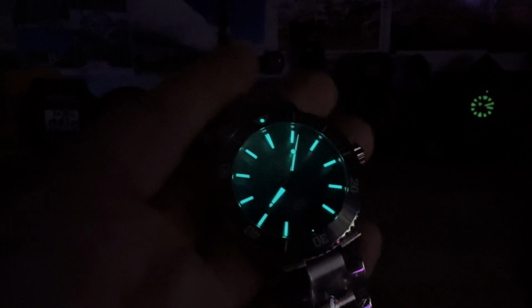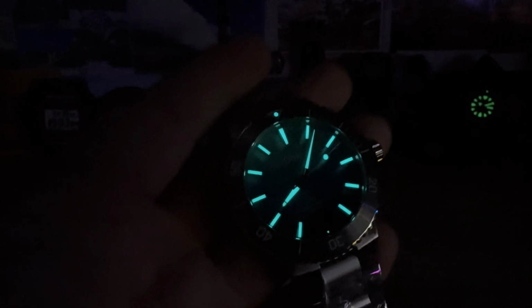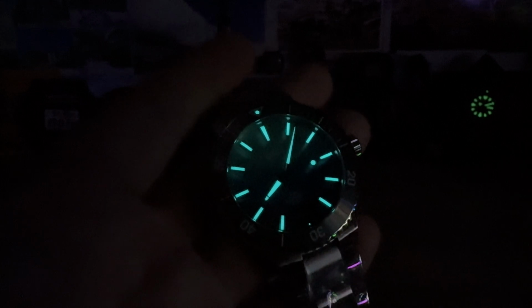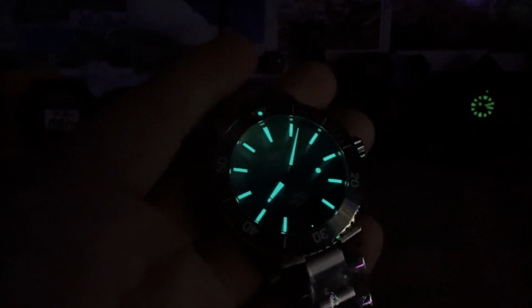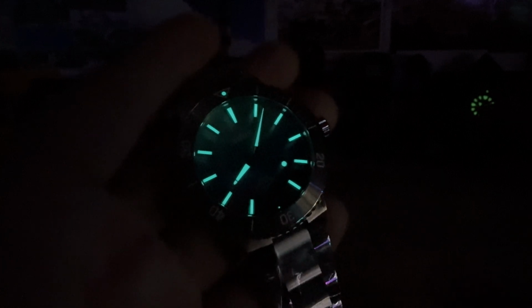I think they could compete easily with the Tudors out there or the Omegas. It comes down to a preference. Yeah, they don't have the same stature with their name necessarily to most watch enthusiasts, but they are independent. And quite frankly, they should. If you really research it, they absolutely should. So my point is, the price point is $4,500. So don't let that scare you away.